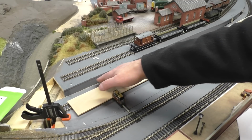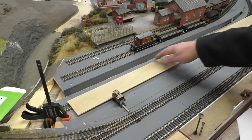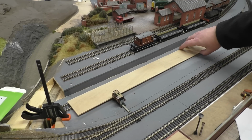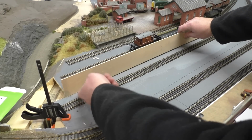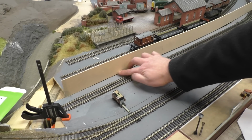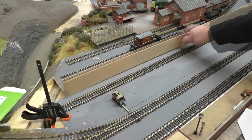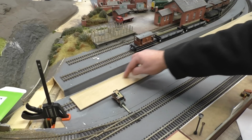So this actually rises up a little bit here. There's nothing I really can do about it unless I do major surgery. It dips about here, there's a little bit of a rise there, and then of course you've also got the incline down there. So the plan is, what I'm going to do is just temporarily anchor this into place, wrap it around the corner, and then I'm going to mark a line along here, and that'll give me a true representation of this baseboard or this level.